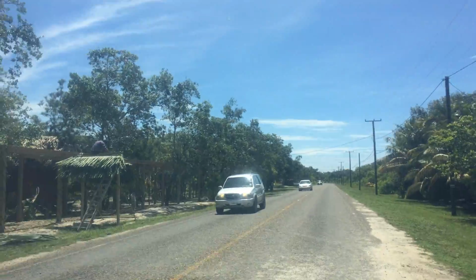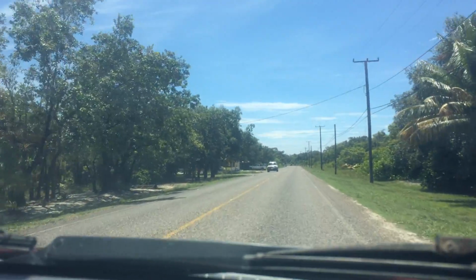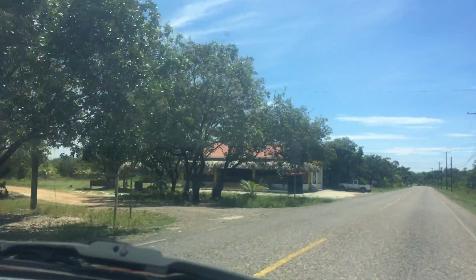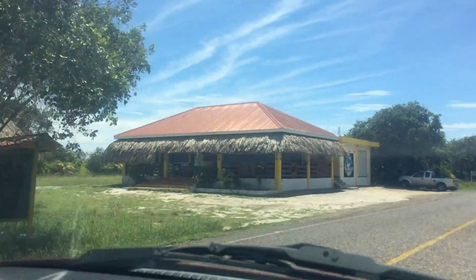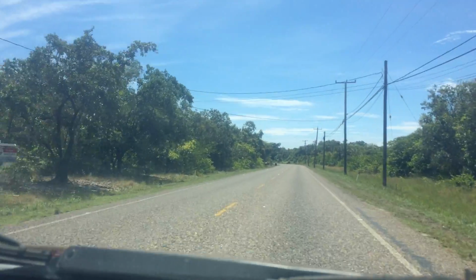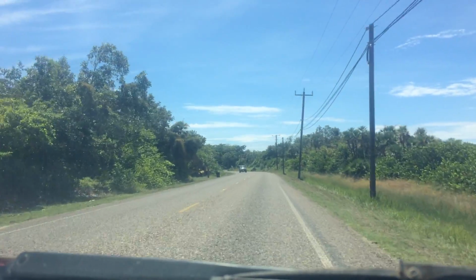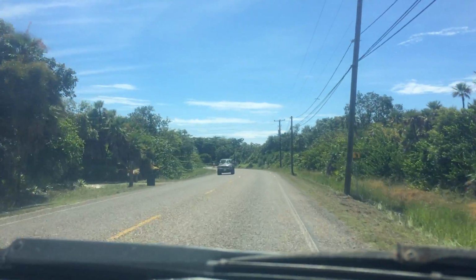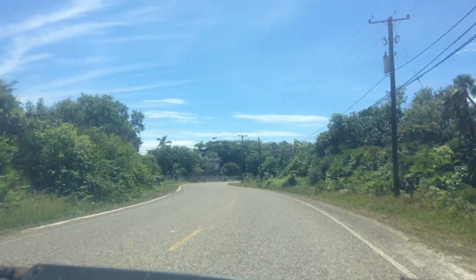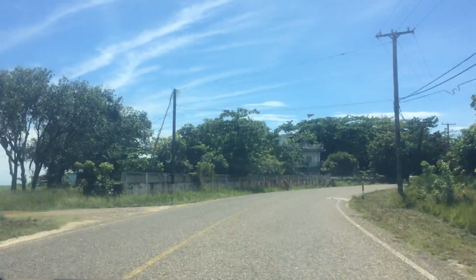Coming up here on the left-hand side is a bar and grill called the Flying Pig. We went there last night. Really nice place. Can't think of the guy's name who owns it. Patrick. He used to be a math teacher. Came down here and opened his own bar and grill. Guess it does pretty well. He gets a lot of musicians who come in and play, and I guess tonight's going to be a big night for that, I hear.